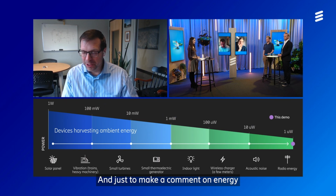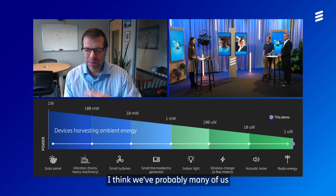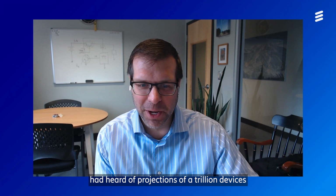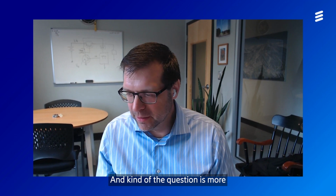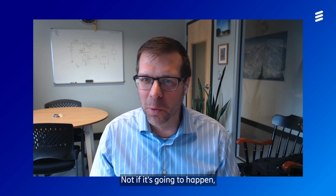And just to make a comment on energy harvesting in general, I think many of us have heard of projections of 1 trillion devices eventually being connected, 1 trillion IoT devices deployed in the world. The question is more, when is that going to happen? Not if it's going to happen, but when it's going to happen.